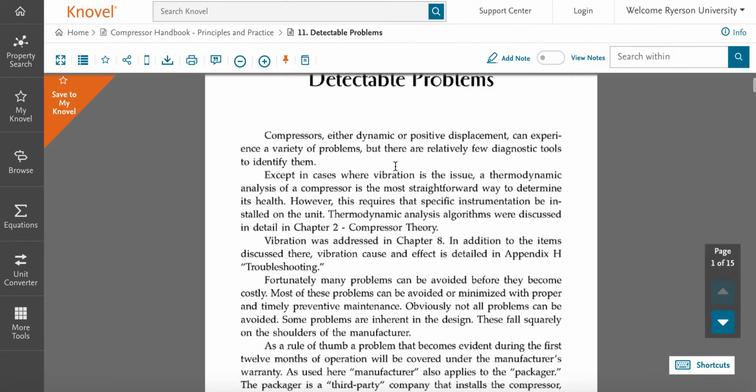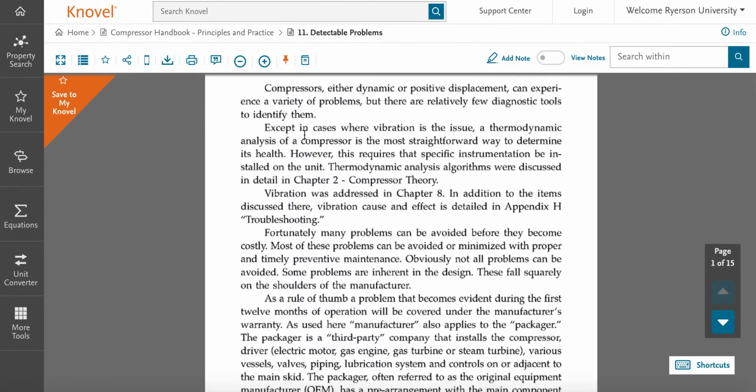Detectable problems: compressors, either dynamic or positive displacement, can experience a variety of problems, but there are relatively few diagnostic tools to identify them, except in cases where vibration is the issue. A thermodynamics analysis of a compressor is the most straightforward way to determine its health. However, this requires that specific instrumentation be installed on the unit.